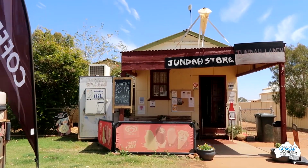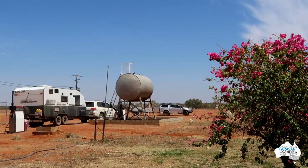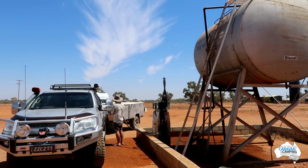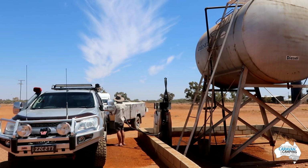We've made it to Jundah and are ready to fill up the cars with fuel. I couldn't help but giggle when we stopped at the biggest petrol station in town. In fact, I think it was the only station in town.